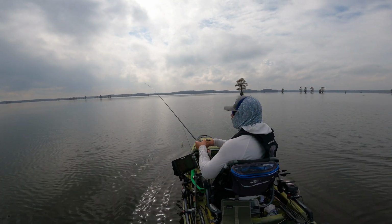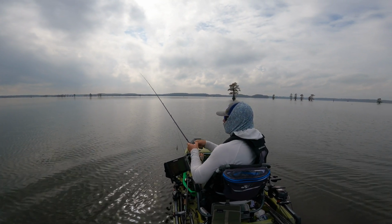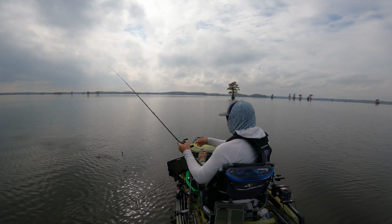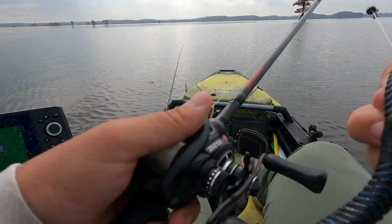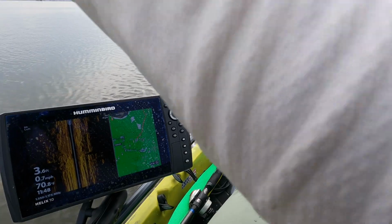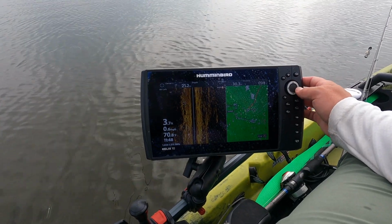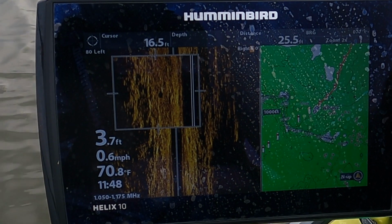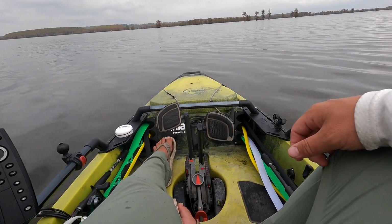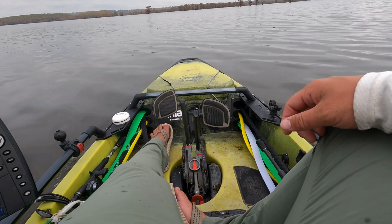Oh god. Come on, show me something. Show me something. What's over here? Oh, there's hard bottom. You guys see that? That's a fish right there. Alright, so we found that one group of fish right there. There's a hard bottom with hydrilla.